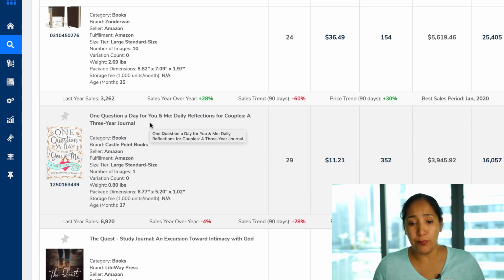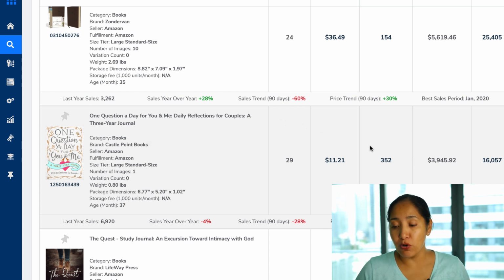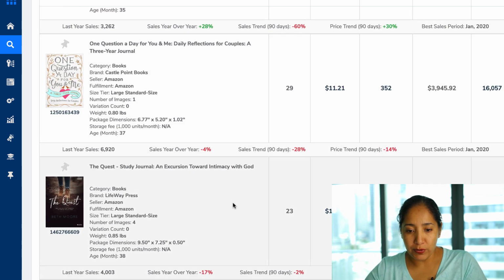I think you guys could put a lot of spins on this and make it a lot better. But all in all, I think it does terrific. It does $4,000 every January, and it sells 352 copies. So I think this would be a great one to sort of emulate and bounce ideas off of in order to come up with something better.